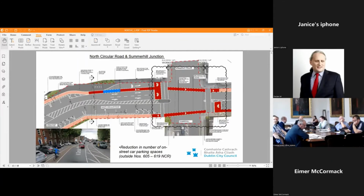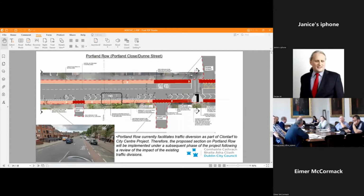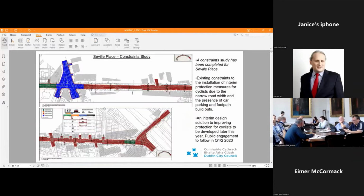And then the next section is Portland Row. This section here, as you all know, is part of the Clontarf to City Centre diversion route at the moment. So it is envisaged that this element will be carried out as a different phase to the overall section, just to facilitate that diversion route. But we have an interim design for it in any case. And just to let you know, the whole North Circular Road is over 5 kilometres. We have a constraint study, but this presentation is really only those two locations, Hanlon's Corner and Amiens Street.